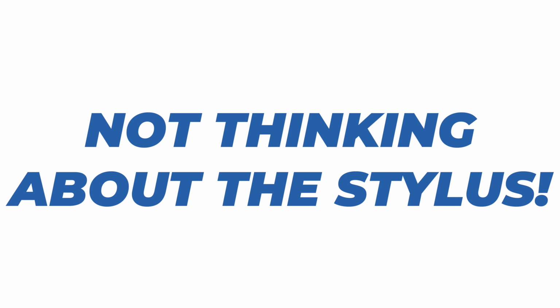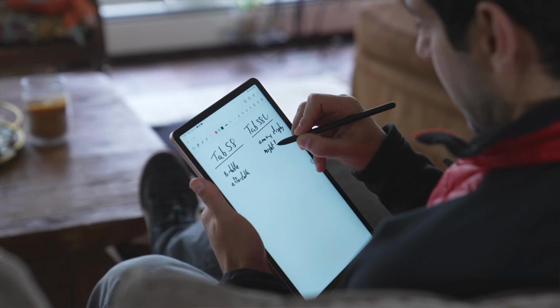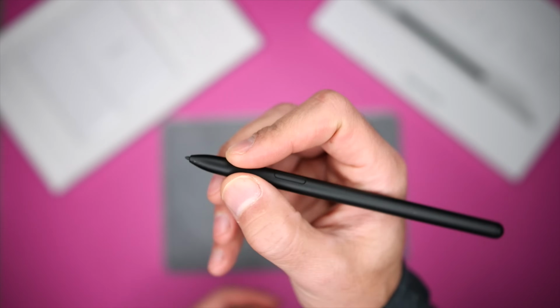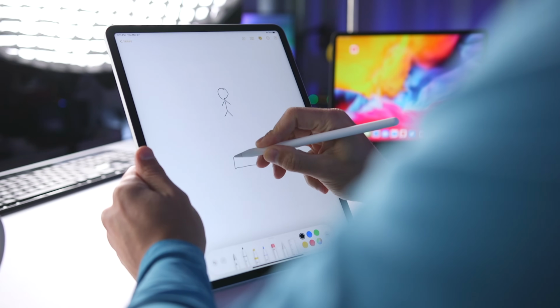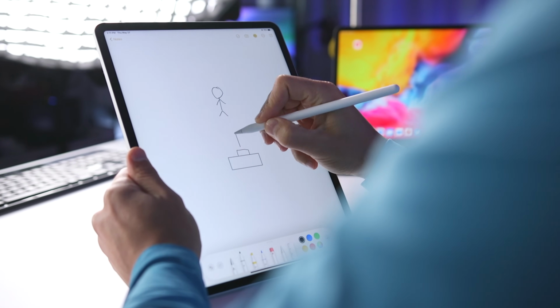Now, another mistake that I see being made all the time is not thinking about the stylus. So some tablets are compatible with a stylus that you can use to draw or take handwritten notes. And then some tablets just aren't. Now, on top of that, in some cases, the stylus is included with the price of the tablet, and in other cases, you have to buy it separately. So keep that in mind when you're comparing prices.